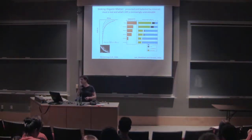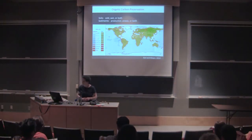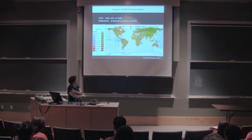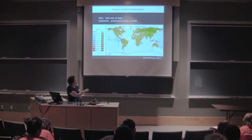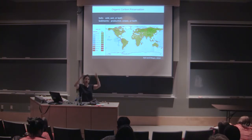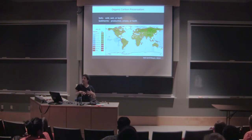And then I want to shift and talk, in contrast, about the terrestrial side. And this is an image of where we find organic carbon. This is Rick Keil and Larry Mayer's paper from 2014. It's a good review paper if you're interested in this. And they again have the marine realm shown in these darker areas. That's where we have organic matter preserved, because there's a lot of production and efficient preservation, perhaps from low oxygen conditions coupled with high input rates.